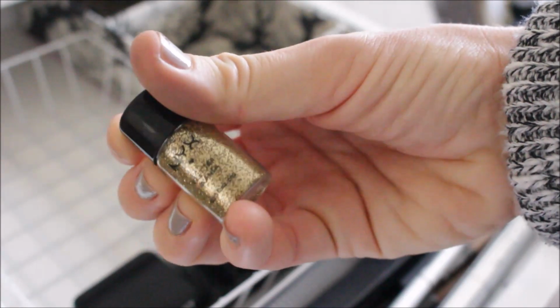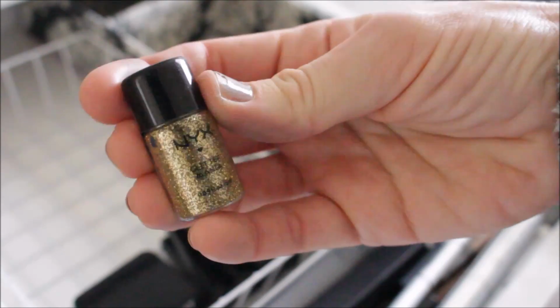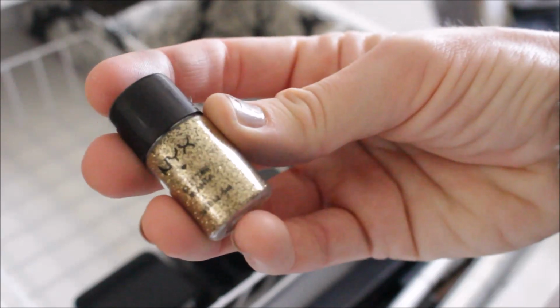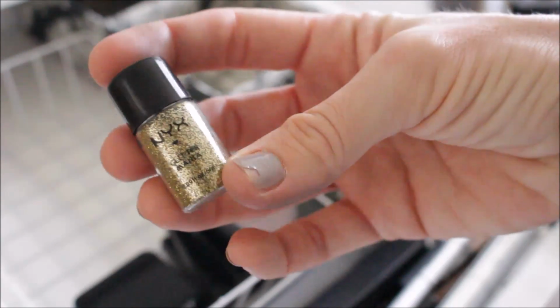All right, next I have this really random NYX glitter. It's like a gold, I guess it's in gold. Gold glitter, and I literally never use this. So I'm gonna just go ahead. It's really old too. I'm either gonna pass it along or just toss it. It's like 99 cents, so I'm not really upset about it. So yeah, I'm gonna get rid of that.